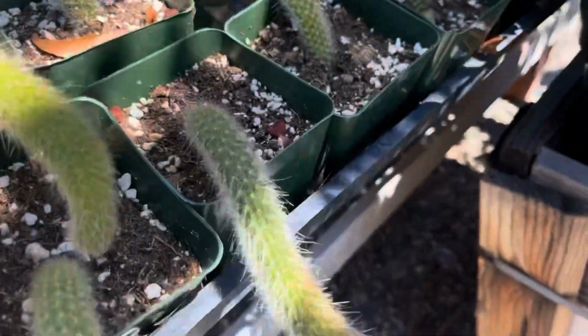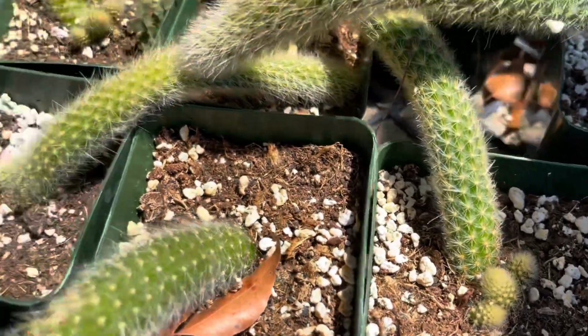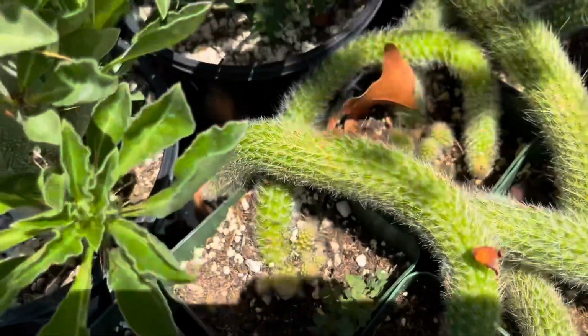And these are $10.99. Nice. Look, this one's putting out babies. Ooh, this one's putting out more babies. Oh, that one's kind of putting out bigger babies. I have a monkey tail cactus and I cannot recommend it enough. I think it's so beautiful. Mine's just starting to flower and it's such a beautiful cactus. See, when it trails down the pot and the hairs are nice and soft. So it's just this huge fuzzy cactus just spilling over a pot, and then it flowers these bright fluorescent flowers.